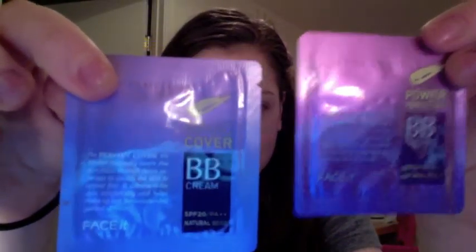So anyway, moving on to BB creams. When I was at the Face Shop, which is a Korean cosmetic beauty line, I went to the one in Koreatown in Midtown Manhattan. I talked about this already. But I didn't show you the samples I got, and I was like, oh, I should try those. Oh, I'll show Cody while I'm trying them. So the two BB creams that she gave me are their brand, Face It. One is Power Perfection and one is Magic Cover.